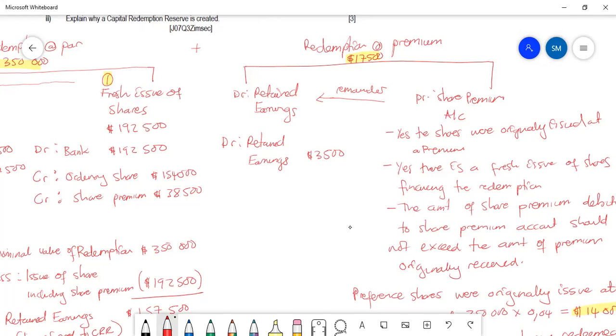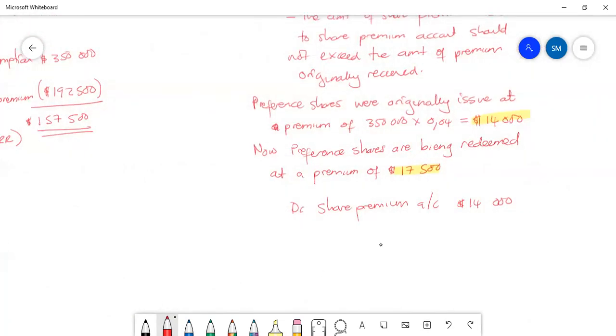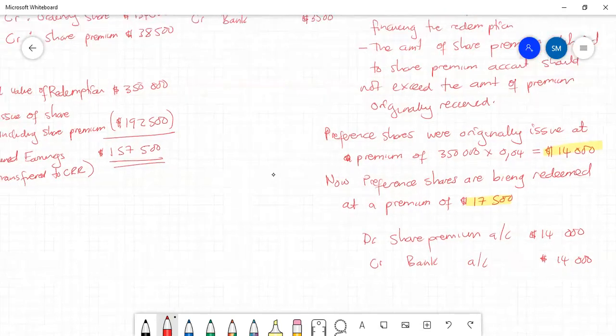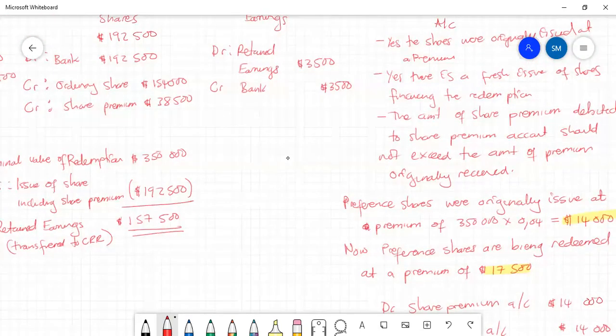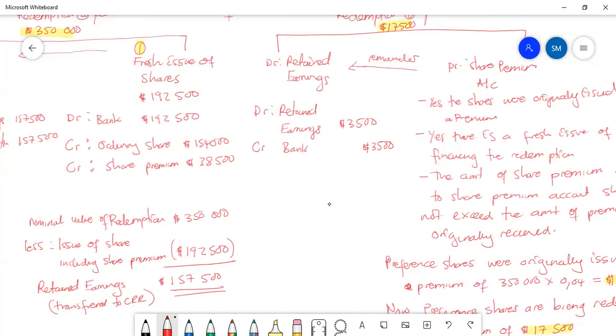Okay. So even though I usually don't like to complete the journal entries, I'll just complete them. So we are debiting our retained earnings 3,500, and we are going to credit our bank with 3,500. And here we said we are debiting our share premium account with 14,000. We are going to credit our bank account with 14,000. Okay. I hope it's making sense.